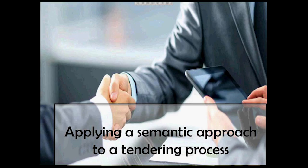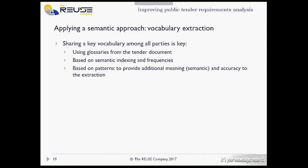So, how can all these techniques be applied to a tendering process? Let me just provide a few slides before I jump into the live demo. First, for those of you who already know, our approach is based on knowledge management. The idea is to have a consistent vocabulary between all the parties involved in the tendering process. So if we don't manage to use a consistent vocabulary, then the chances to fail in our project are huge, right?